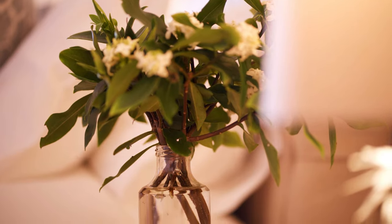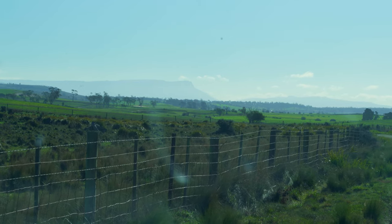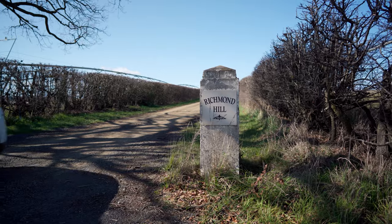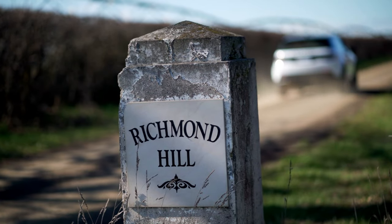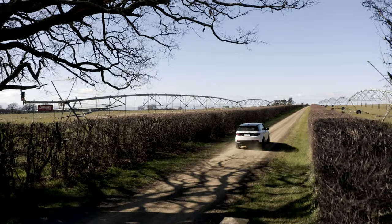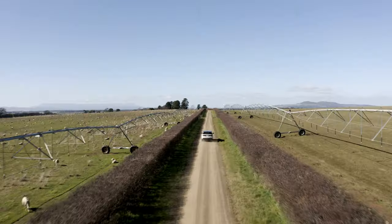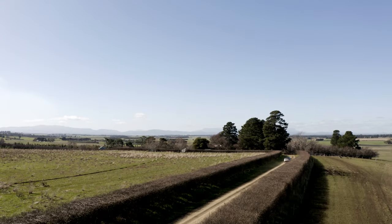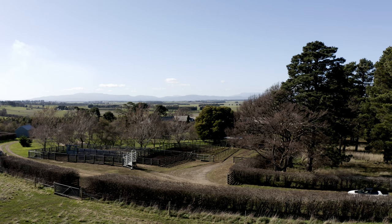Cressy is in the central to northern part of Tasmania. It's a small country town flanked by these huge mountains, beautiful farmland, quiet winding little country roads. Arriving at the property is a real experience in itself. There's a massive hedge which runs the whole span of their driveway, which is probably about 500 or 600 meters long. It feels very stately and kind of like you're about to arrive at some big mansion or manor. And that definitely happens when you do get there.